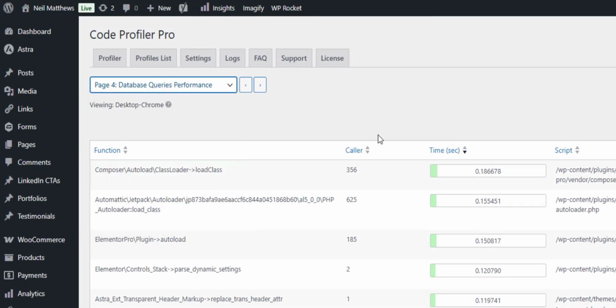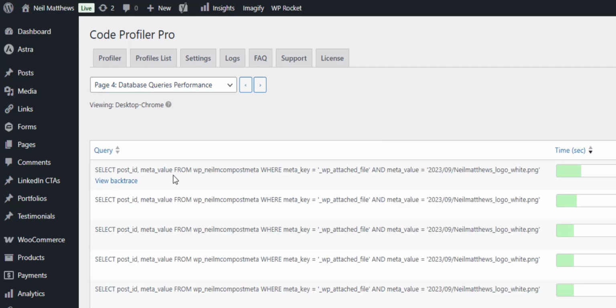We can see which database queries are slow. So we can see again, this is my logo, so that's going to be Astra and Elementor. They're at the root of this. So I know this has come from my Astra theme, so perhaps I could look at the code underneath that, and I could cache this request for my logo, put it in a transient so it's faster to load. So getting this visibility gives me loads of options on how I can make things faster.